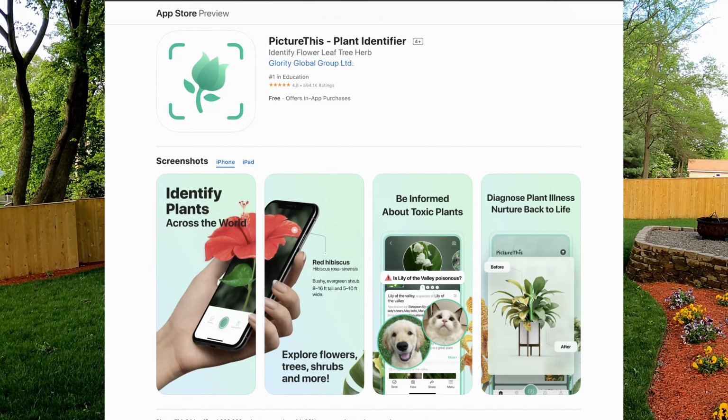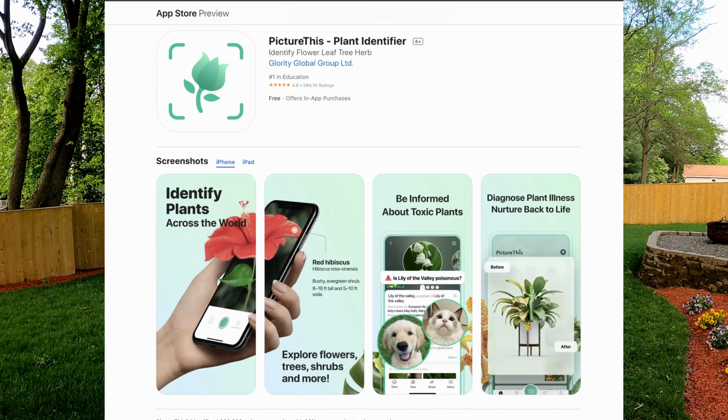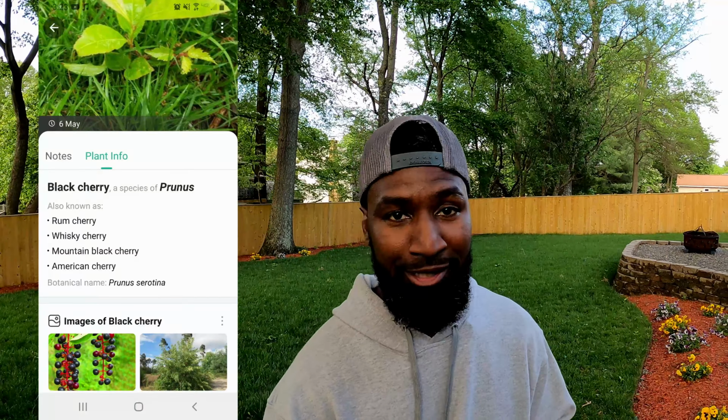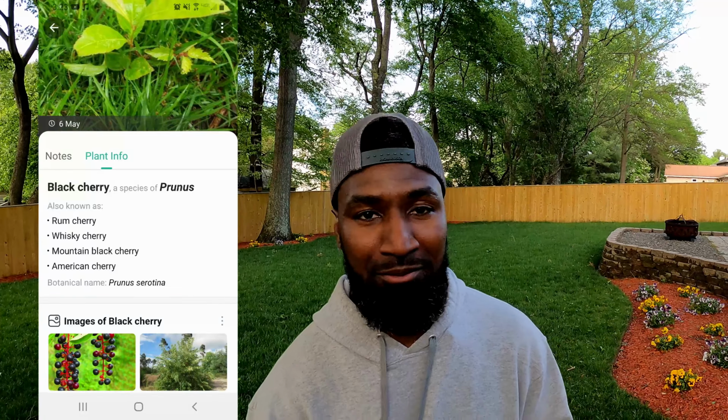I went to the Picture This app, downloaded it, took the picture, went through the process, and it identified the sapling as a black cherry plant. So I'm like, okay, black cherry. I don't have any black cherry trees in my lawn. Like, where'd this even come from?